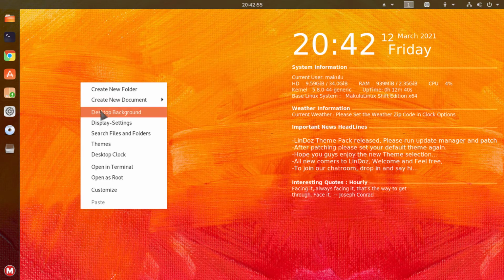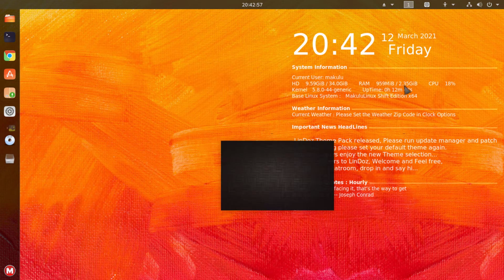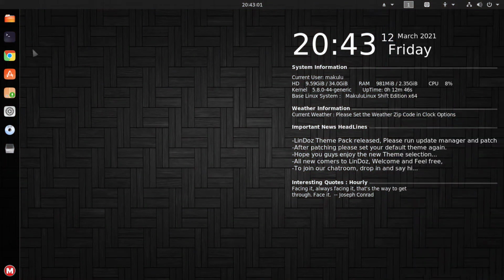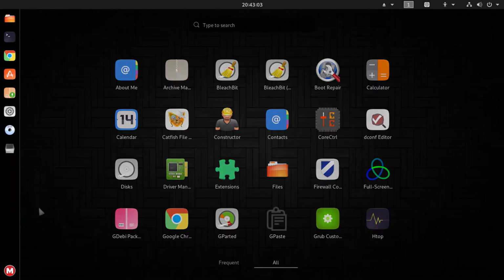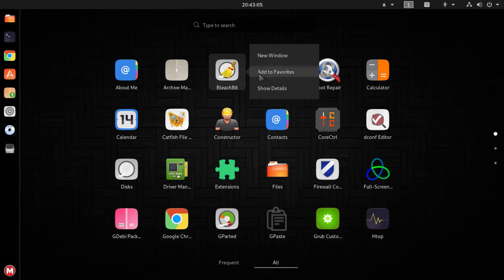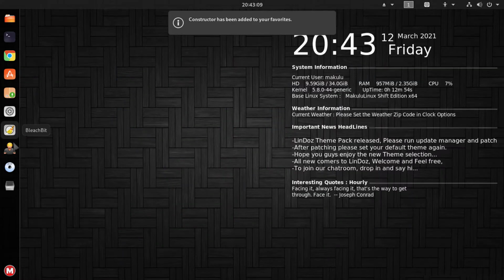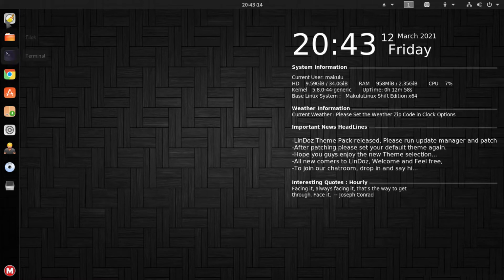Let's say I change the desktop background. Select wallpaper. Let's go choose another one. There we go. Black wallpaper. So I've got a black wallpaper now. And let's say I want to add some more icons to favorites. I add in bleach bit and I add in constructor. Okay, so there we have bleach bit and constructor. Let's say I want bleach bit right on top. So there we go. Moved it around. So now I've got more stuff in my side panel, right? So there we go. And we got the different wallpaper.